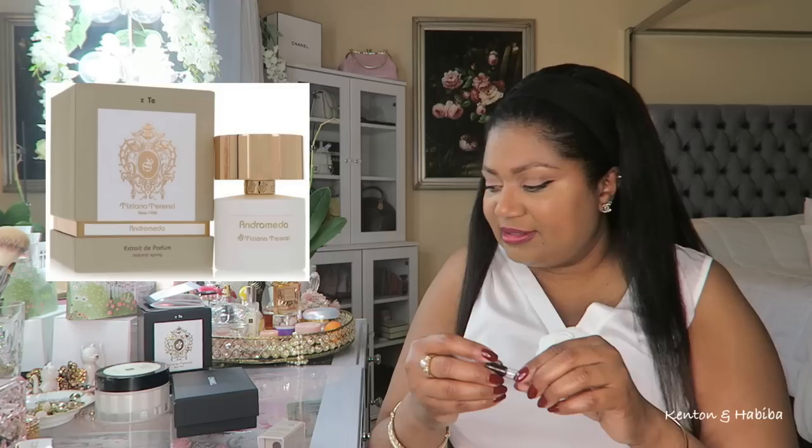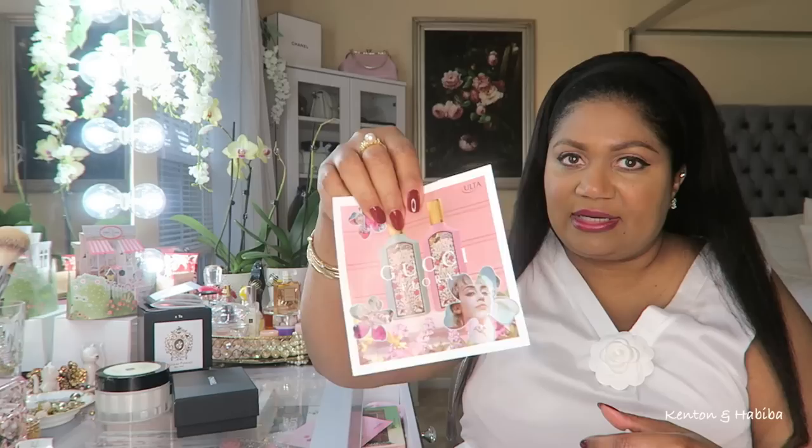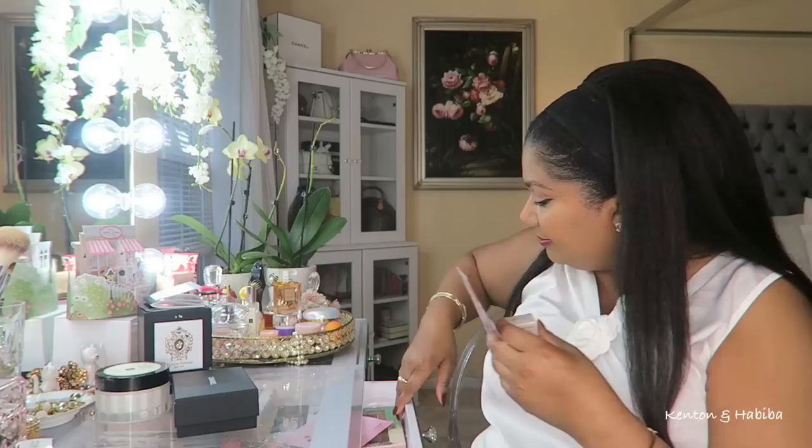Part of the Luna Creek collection, Andromeda. This one's really nice. I like this. So what I tend to do with the samples that I like, like this Gucci Flora. I haven't bought this yet, but I kept the little pack or the little paper because they put the little samples on the inside. And I know that I like this Gucci Flora. So I'm gonna buy this in the future. So this I will keep with that so that I know in the future what I like and what I wanna get.